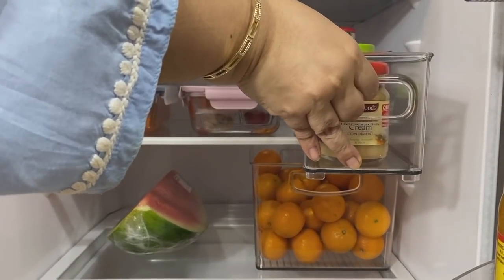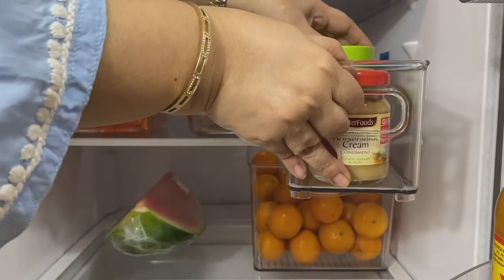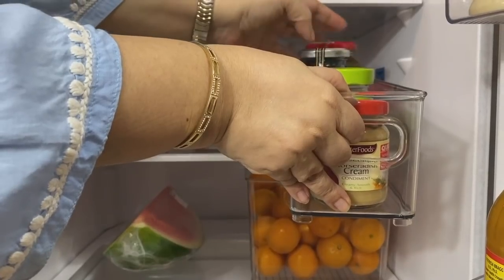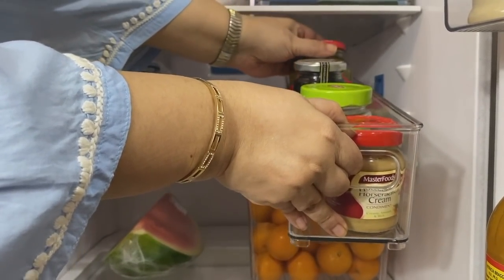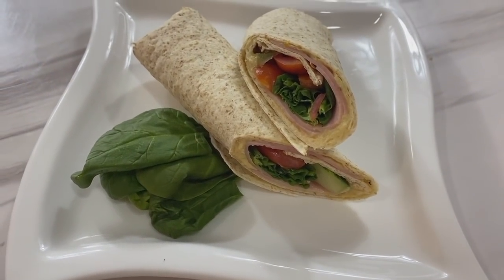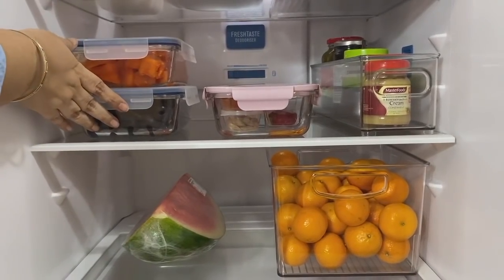And below that in this bin are the condiments. Now, these are pretty much our staples, as they hardly ever go bad. We have sun-dried tomatoes, black olives, and also some jalapenos as well. Now, these go great in a wrap or thrown into a salad.